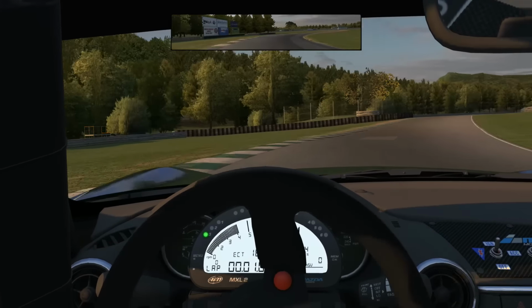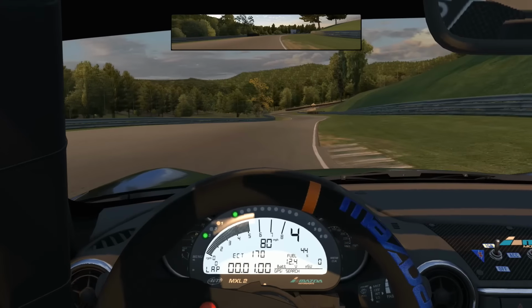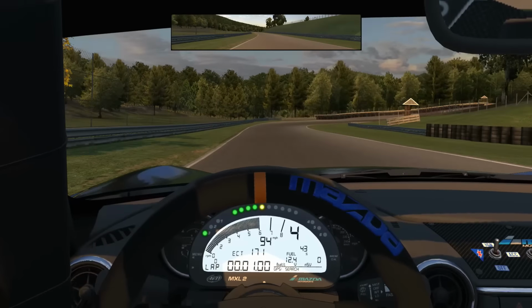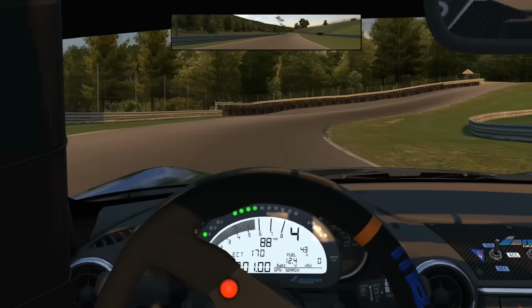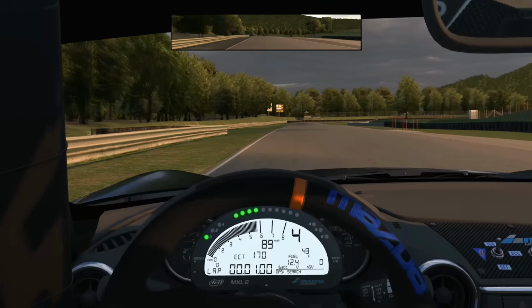This MX-5 just has a different feel. It's a really lively car. I'm really surprised. The old one, I think, was one of the first iRacing cars, so this one just has so much more technology put into it. And you can really feel it. It's actually a really fun car so far to drive.